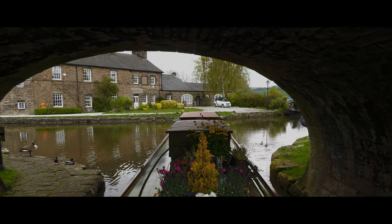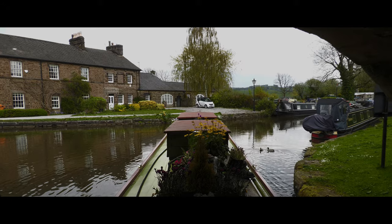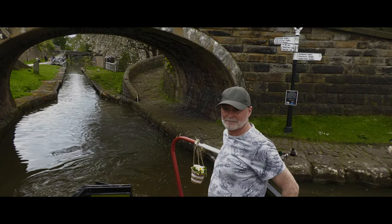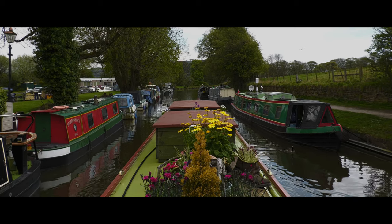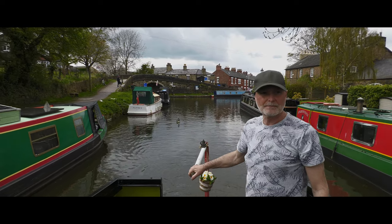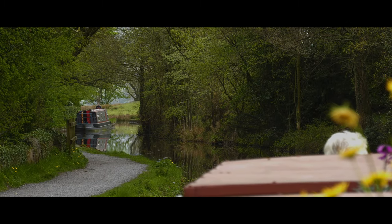The Marple Flight of Locks was built in 1805 and is one of the steepest flights in Britain. The canal that we're on, the Upper Peak Forest Canal, is actually 518 feet above sea level and is called a contour canal. It's one of the most scenic and picturesque canals in Britain.